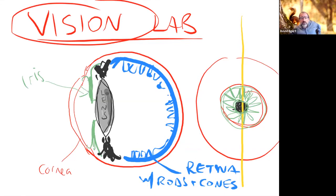I think in the lecture we'll talk much more about the details of rods and cones and all that. Right now, let's just say rods are only detecting the absence or presence of light. They're what we call monochrome. They are much more sensitive to dim light. The cones are the ones that are for color and high acuity. And most of the cones are located right in the back.